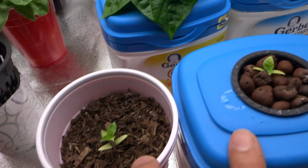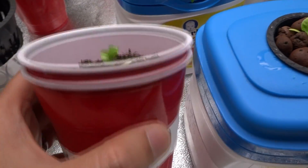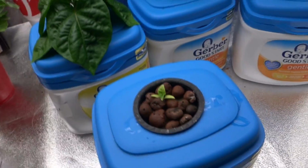So these two are the runts. They didn't want to grow at all, so I took them out and used them for the experiment. I will release the video later on, so you'll see that in the future.